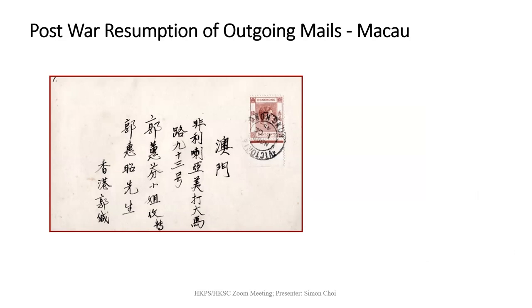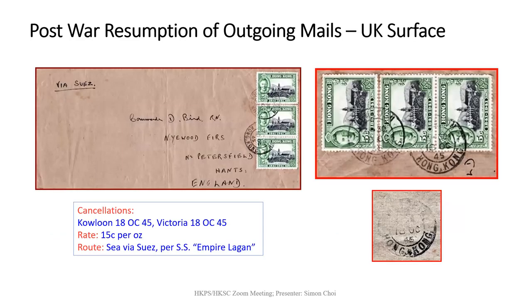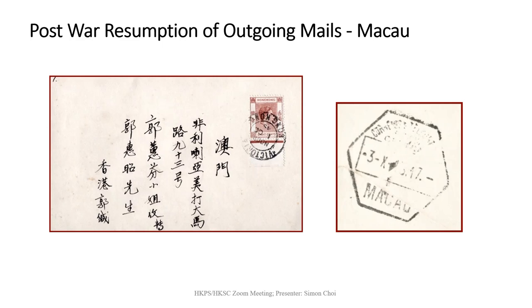And for Macau, the first day of mails sent to Macau is October the 1st, 1945. You can see that the arrival is on October the 3rd, 2 days afterwards. Why did it take so long? I don't know, maybe they needed some time to arrange for the ferries to travel from Hong Kong to Macau. The travelling time for the ferry may be just a few hours, but they needed to wait for the contracted ferry.